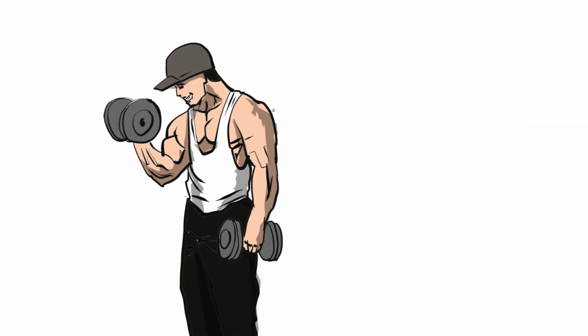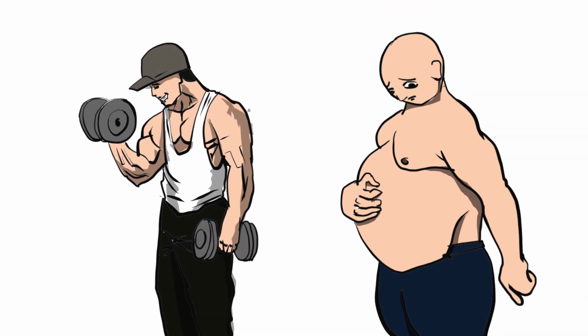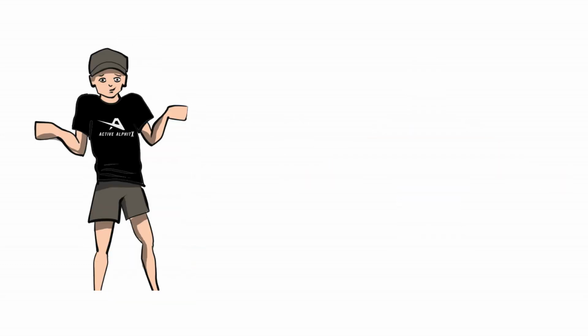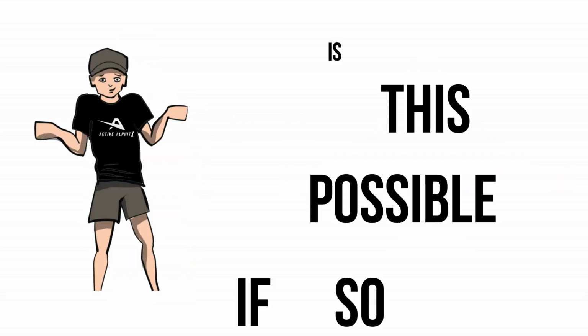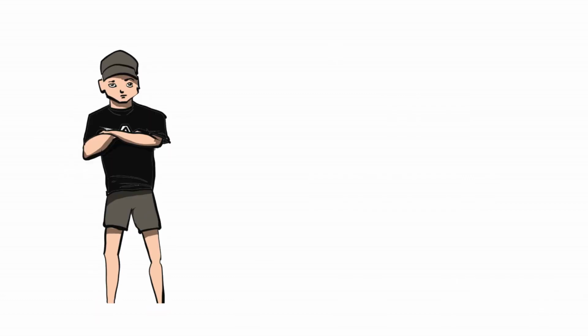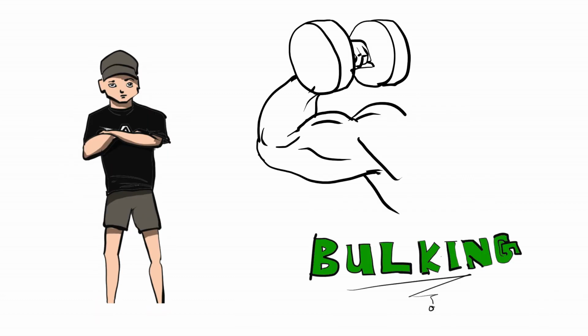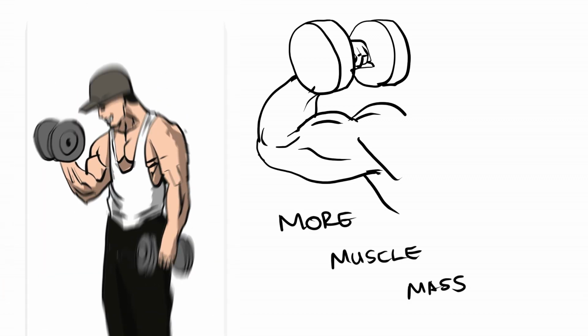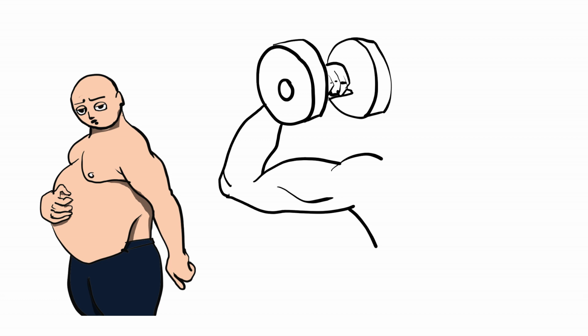You want to build muscle and lose fat at the same time, moving from this to this. But you're asking yourself, is this possible? And if so, how? Well, usually we're used to bulking, where you're on a caloric surplus and thus building more muscle mass, or cutting where you're in a caloric deficit and lose body fat.